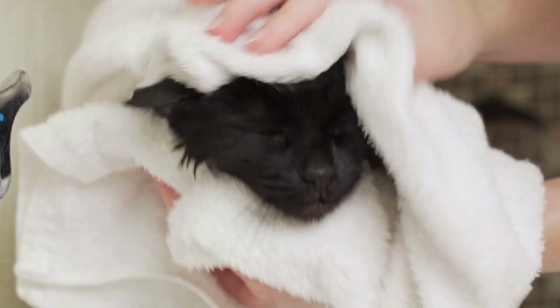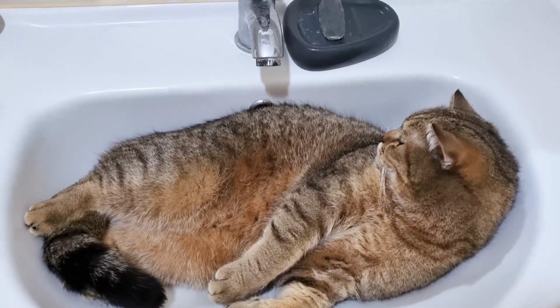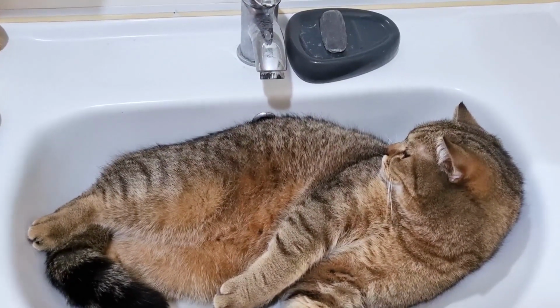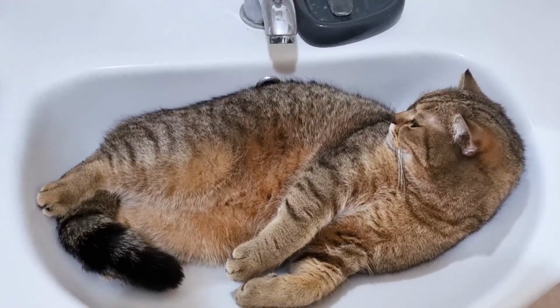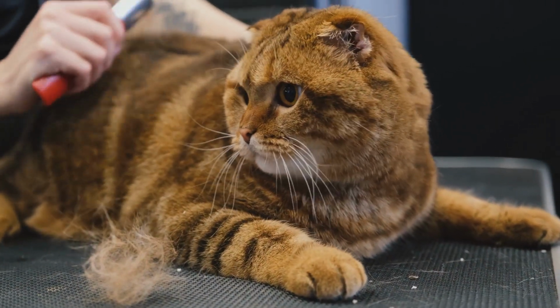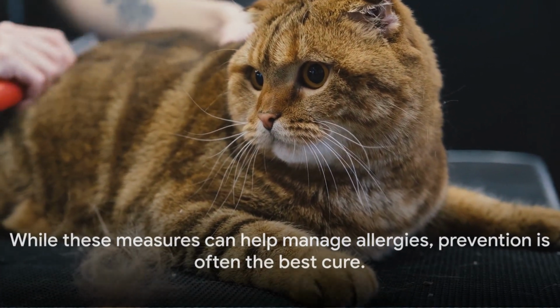Remember, grooming and bathing are not just about cleanliness. They're about reducing allergens, promoting your cat's health, and deepening the bond between you and your pet. While these measures can help manage allergies, prevention is often the best cure. So let's explore how to prevent cat allergies in the next segment.